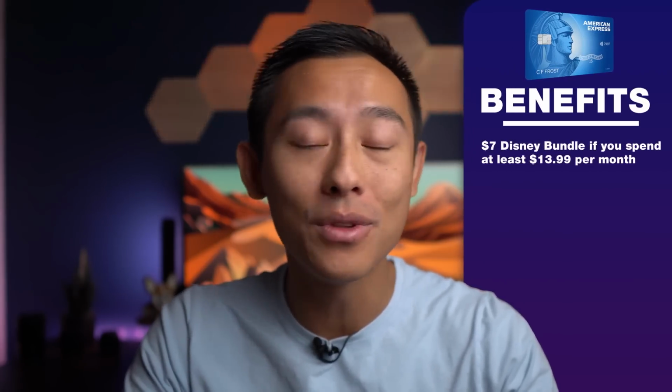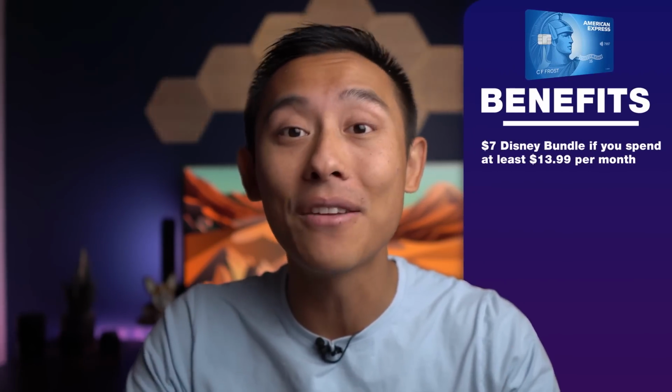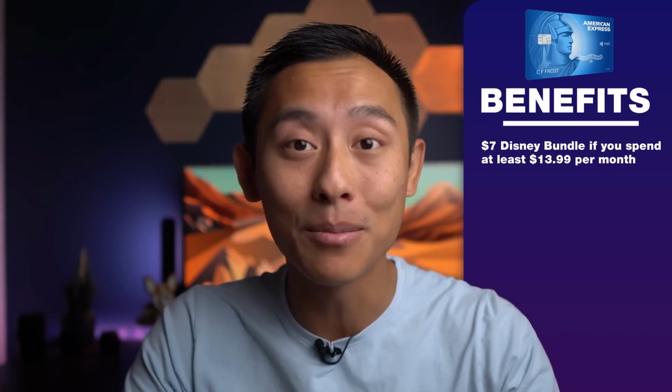As far as benefits for this card, this is where I think the card punches above its weight class because there are benefits. In fact, there are benefits in the form of credits, which we do not see for a no annual fee card. You will get a $7 credit every single month to the Disney bundle if you spend at least $13.99 per month. So think of it as a 50% discount on a Disney Plus bundle.